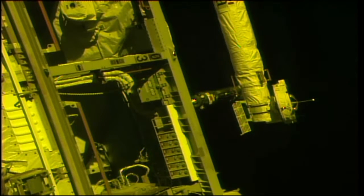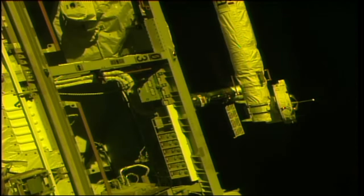And you can see some shadows beginning to crop up on the vehicle. The sun actually about to set on the International Space Station while it's flying over the southern Pacific Ocean right now.